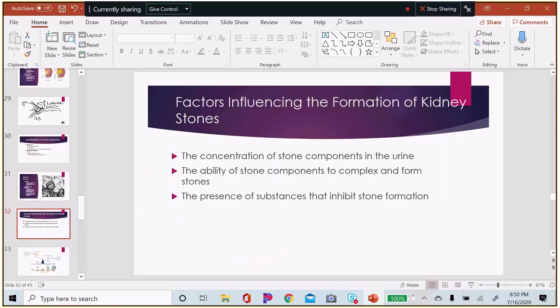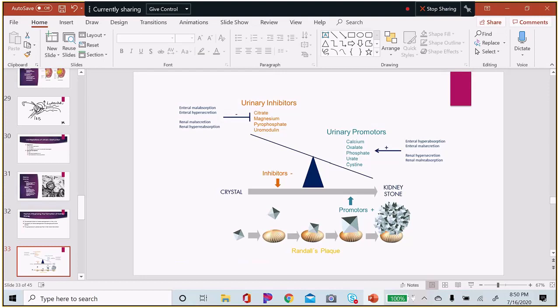So factors that influence formation of kidney stones are the concentration of stone components, the ability of the stone components to come together, and the presence of substances that are supposed to inhibit stone formation. So there is supposed to be a balance between crystal promoters and crystal inhibitors. So there should be a balance between calcium and magnesium, and phosphate and pyrophosphate. If there are more urinary promoters, more calcium and oxalate and urate in the nephron, then there will be a promotion of crystals that will start out. Here's the Randall's plaque. We start out with a small amount of crystal, and then it sort of adds together. We would hope that we would have enough of the urinary inhibitors that this wouldn't happen.